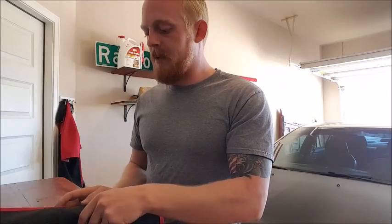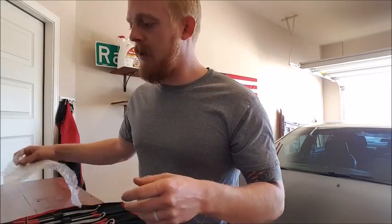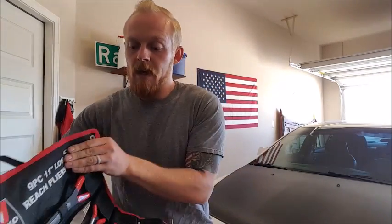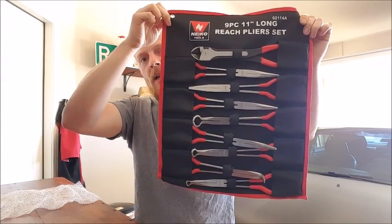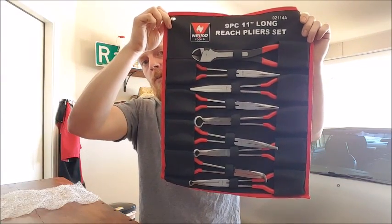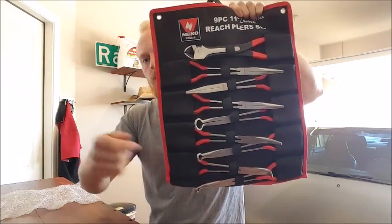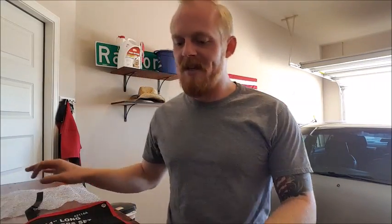The next thing I just picked up is this really cheap set of Nyko long reach pliers. A lot of different manufacturers make this exact same set, and it comes in this nice roll. As you can see, the handles are held in little pockets, and the actual pliers are held in with Velcro straps. So it's a really nice little roll. The quality on some of them is pretty crappy, but they'll be decent for here at home.